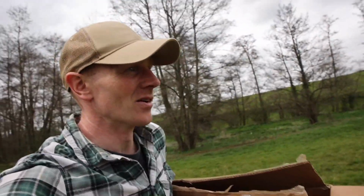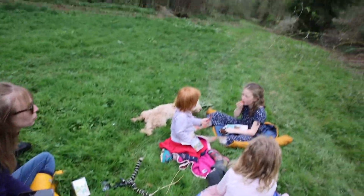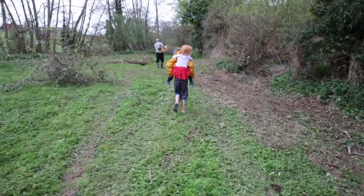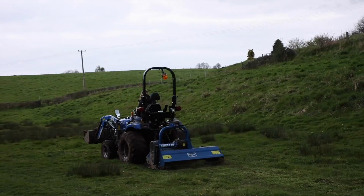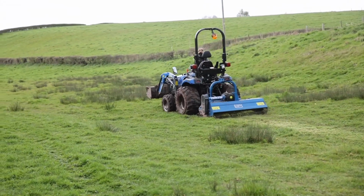I see how this has gone. I'm clearing up. What did I miss? Break it in your box. Can you see? Yeah. Right, well, as Joe carries on mowing some of the field, I'm going to try and set some electric fencing up.